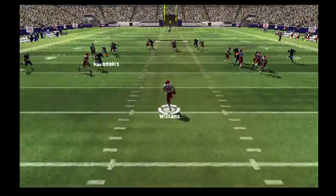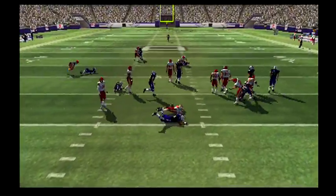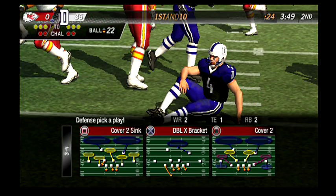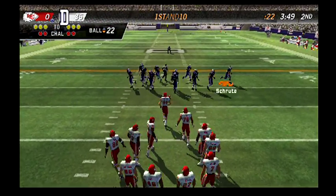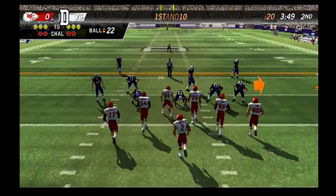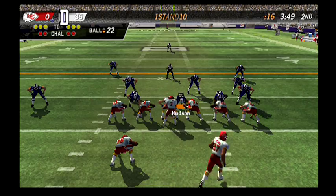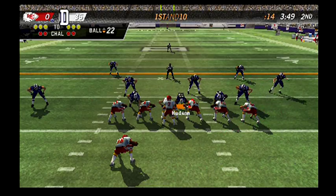This one is taken by Williams. The defensive unit forced an interception the last time they were on the field. The Chiefs will start the drive at the 22-yard line. First and 10.